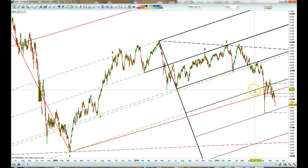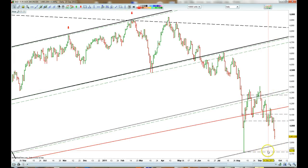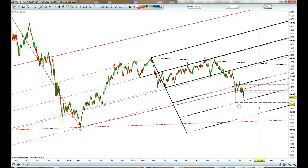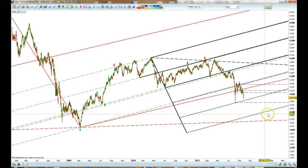Came down, broke straight past the first warning, nearly hit the second warning, then jumped up to test. Back to test, it never back tested the first warning, so it's done that now. And so we've got this second warning line here that might get a bit of a reaction. We can probably add another one now. Oh, hang on, we've got the second one. I've got the third warning in there. So there's the third warning in there. There's our GFC lows as well. So I'll probably put a trigger line, which is there and there, to have a look at.